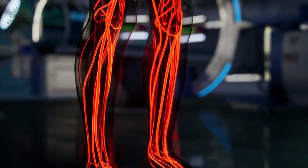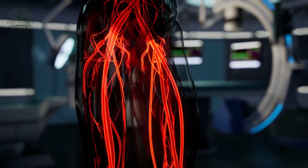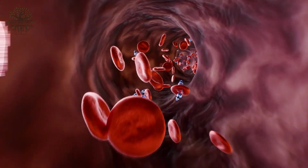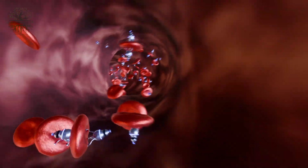Sign number 5 is one of the most dangerous warning signs because it signals that PAD has progressed significantly. Normally, when you get a cut or sore on your foot, your body sends healing blood, full of oxygen, nutrients, and white blood cells, to repair it.